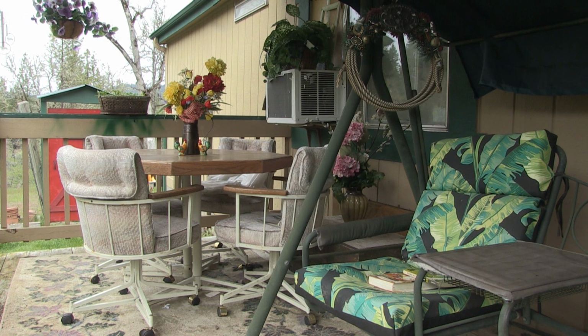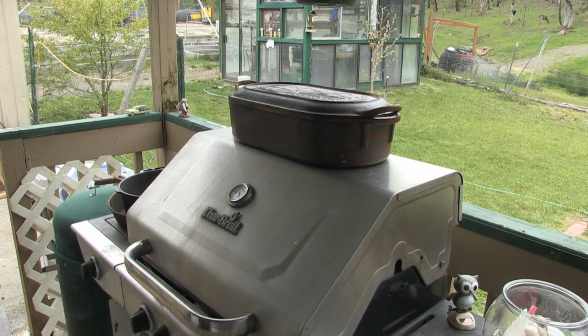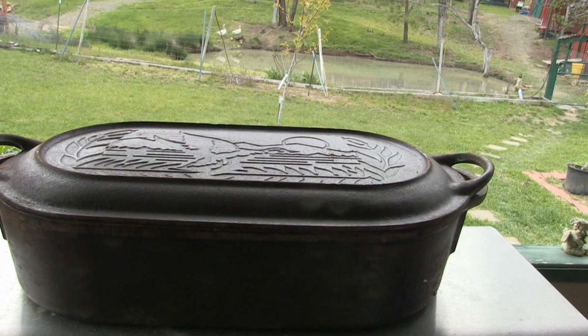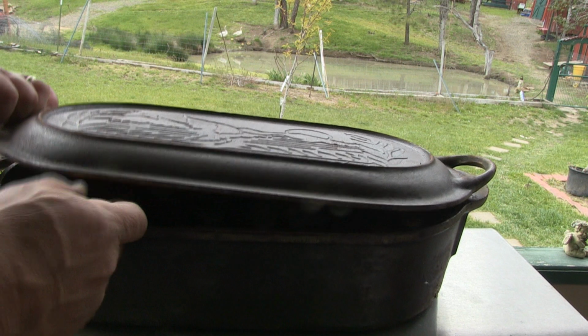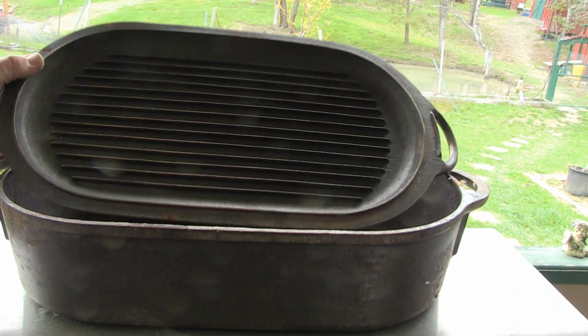Continuing with the back porch, this is what it looks like. I'm pulling together my outdoor living space, getting ready for later spring and summer. I actually have my brother and sister coming over, and I'm going to be entertaining them out on the deck today. I just recently scored from an estate cleanup this cast iron Dutch oven, and you flip the lid and it doubles as a grill. This is a really cool piece.